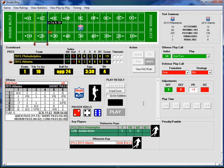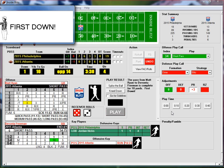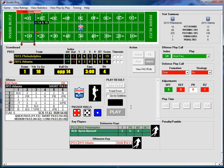Atlanta's on the 24-yard line. Short pass. 10 yards. First down. 30 seconds. Down to the 3-minute warning here. They're on the 14-yard line. They could just kick the field goal right now. Boom, kick it. Get within 7, and then hope their defense can stop Philadelphia. Call some timeouts. They got the 2-minute warning as well.